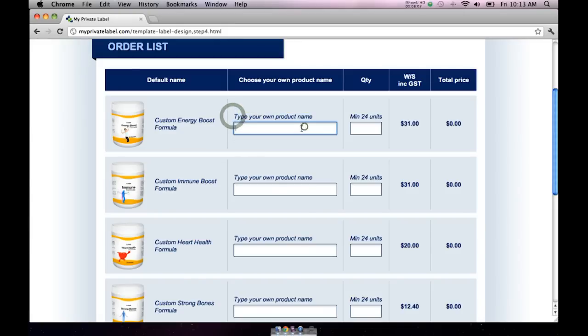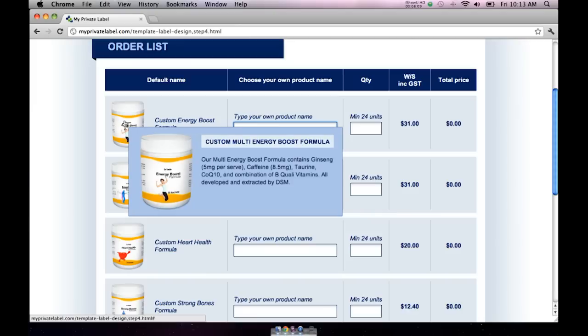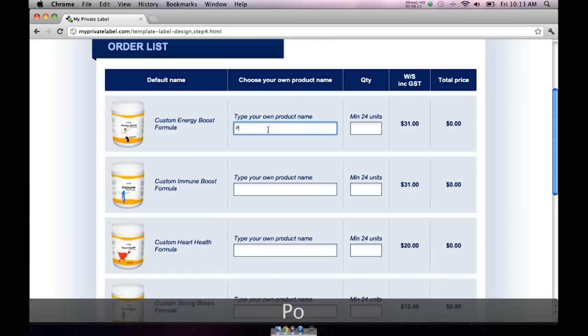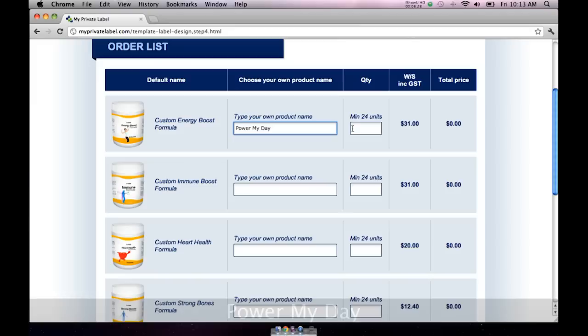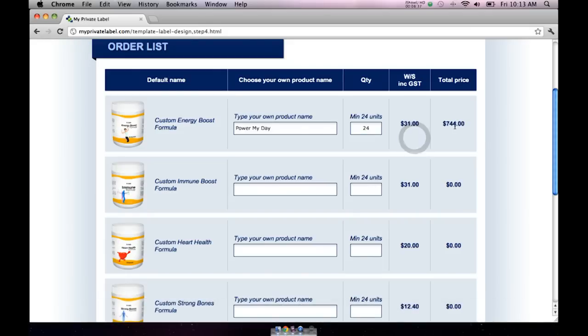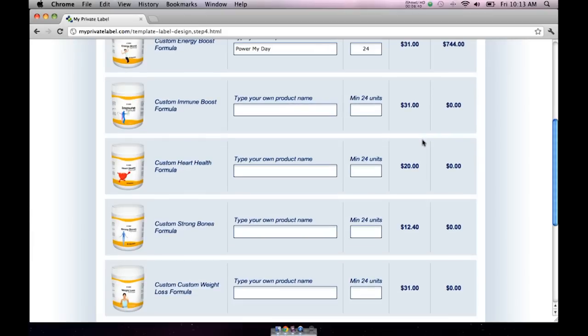Type your own product name. On top of your branding, when you've got your branding and it talks about the information about your brand, we can also change the name. Currently we have custom energy boost formula, but you can change it to, for example, power my day, or whatever else you would like to have, and then you just put the quantity. This is very, very simple, because all you have to type in here is 24 as a minimum. You can type more if you want to, and straightaway it's going to give you the price.